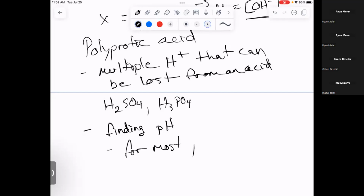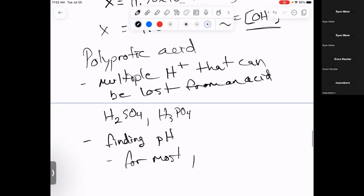Actually, I can be more specific than this. I can say that for all polyprotic acids, they're going to have multiple Ka values, but each successive Ka value is going to get smaller, usually by a lot. Which, if we think about it for just a second, makes some sense.